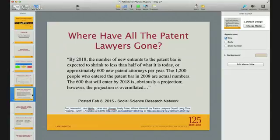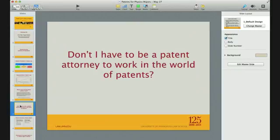So generally we thought of this as a field that is entered into by someone with a full 3-year law degree. However, the number of people going to law school has dropped off significantly, and in particular, people with technical backgrounds are not going to law school. By 2018, according to this study, the number of new entrants to the patent bar is expected to shrink to less than half of what it is today. It's generally been around 1,200 new people per year. It's looking at going down to around 600 people per year, while the number of patent applications filed will continue to rise.